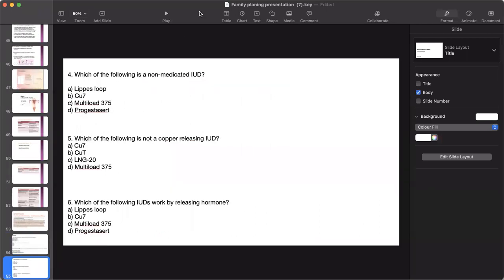Which of the following is a non-medicated IUD? A. Lippes loop, B. Copper 7, C. Multiload, or D. Progesterone? A. Yeah, it's A. It's Lippes loop.